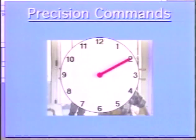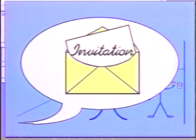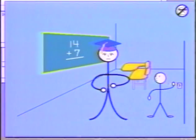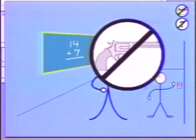Try it now. Let's return to our seat. Wait. A precision command is not an invitation. Would you like to return to your seat? Hold it. A precision command is not a question. Do you want to get hit? Sit down now. Stop. A precision command is not a threat. A precision command is a precise statement describing what you want the student to do.